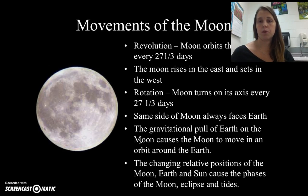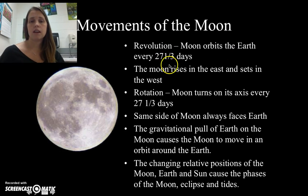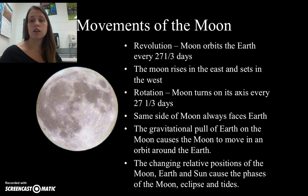The movements of the moon. So the moon orbits around Earth once every 27 1/3 days. The moon rises in the east and sets in the west. I hope you know that. Excuse me. The moon turns on its axis. So just like we rotate for a day every 24 hours, the moon turns on its axis in the same amount of time as it takes to orbit the Earth, so every 27 1/3 days.